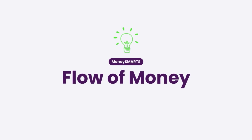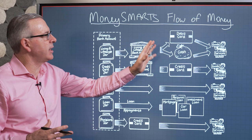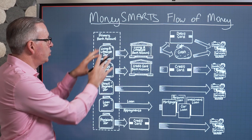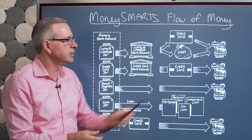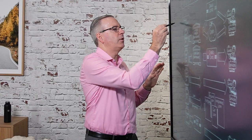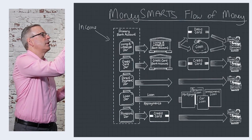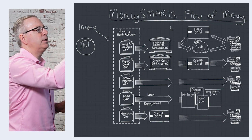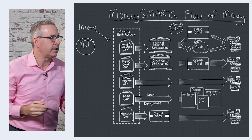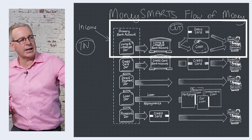Okay, so now we're starting to build a flow and an understanding of how money works. And so this is the MoneySMARTS flow of that money. So building from the banking structure, we can now start to see how that then delivers into the goods and services that we're looking to operate. So remember, we have our income coming in over here. And that's the money in. And then we have the money going out over here. So what's actually happening here is we can see that that money is then going through what we call the living and lifestyle debit card account.